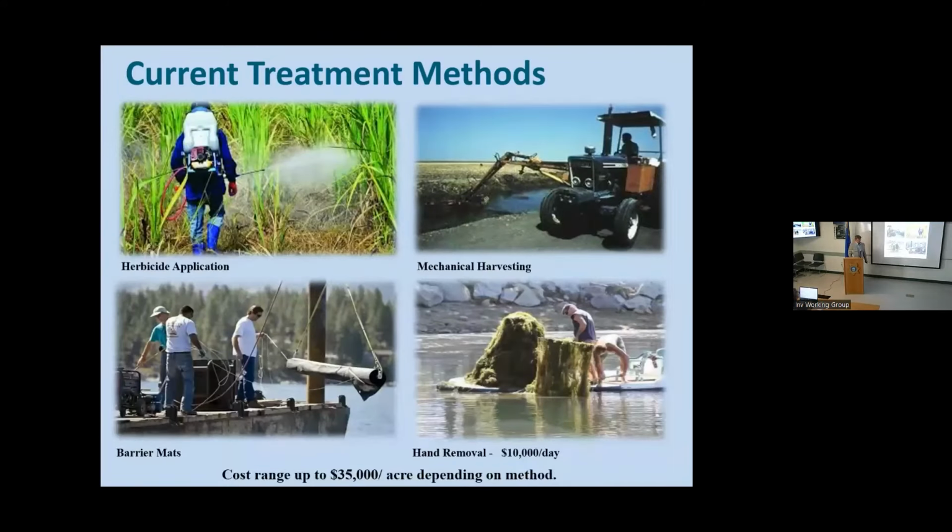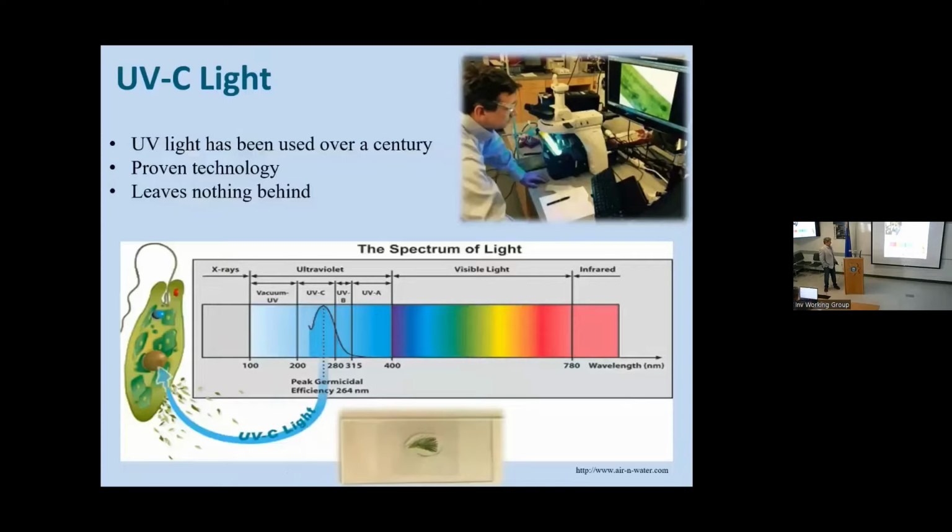So current treatment methods, this is common. You've got herbicide applications, you've got mechanical harvesting, you've got something called barrier mats where they cover the plants with a blanket, and then just hand removal. And these costs can range up to $35,000 to $50,000 an acre. So it is very costly to do a lot of these applications, but that's what's currently being done to handle aquatic or even terrestrial plants.